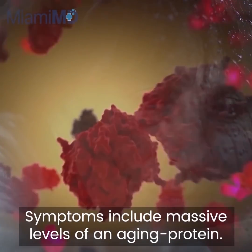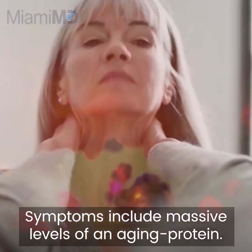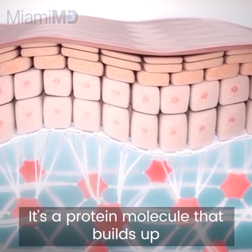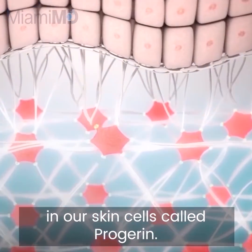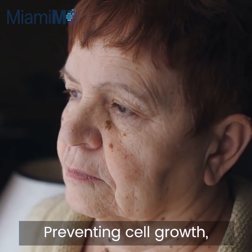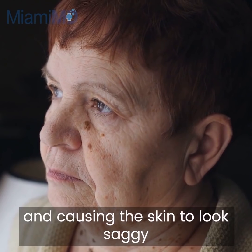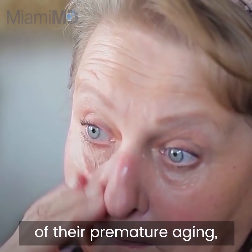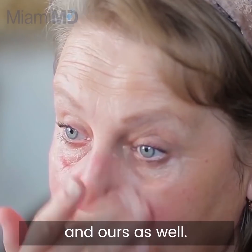Symptoms include massive levels of an aging protein. It's not a protein we eat. It's a protein molecule that builds up in our skin cells called progerin, preventing cell growth and causing skin to look saggy and crepey earlier than it should. This is the cause of their premature aging, and ours as well.